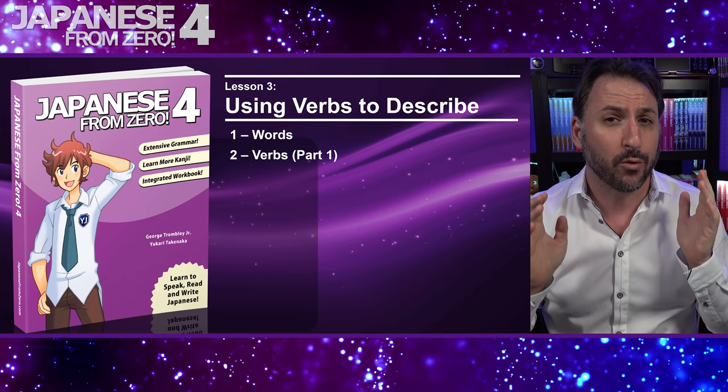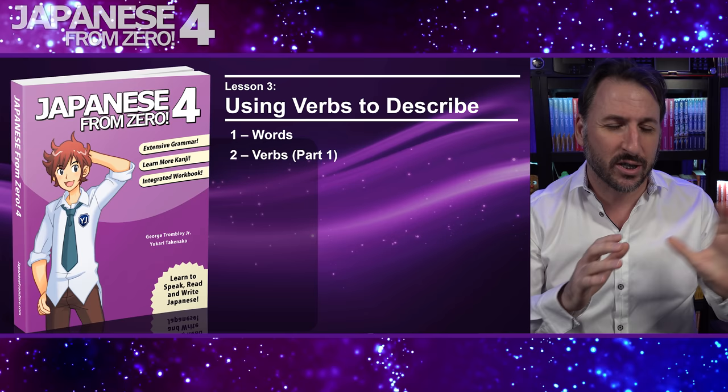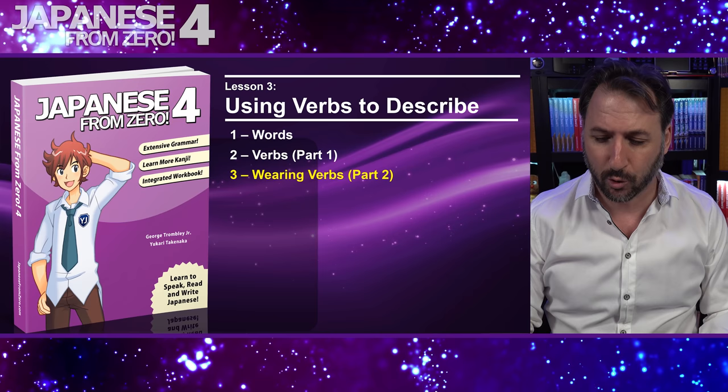I split them up because today we're going to be talking about a set of verbs that you need to know all together instead of mixed in with other verbs. So we're going to talk about the wearing verbs. This is like putting on things. Now, it might seem weird. Why would you need to dedicate a whole lesson to the wearing verbs? It's because in English, we just say, I'm wearing something or I'm putting on something. It's all the same thing, whether you're putting it on right now or wearing it right now. But in Japanese, depending on the type of clothing that you're wearing, you're going to have a different verb. So we're going to go through them.